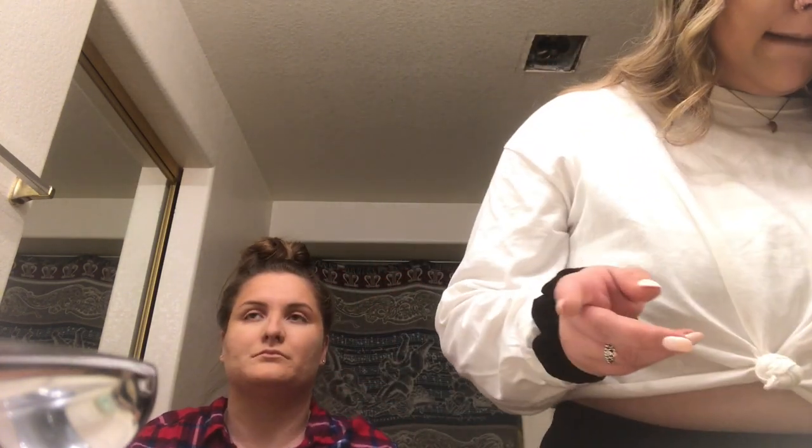I know a lot of people start with the eyelids first anyway, which I don't like doing, because I was never a fan of doing it that way. So I'm going to go back in with this bronzer, the Butter London bronzer. I'm just going to stick your cheeks in there.